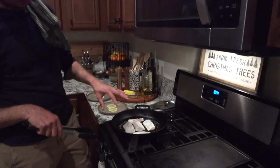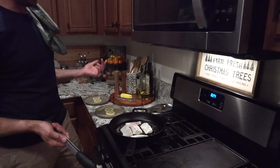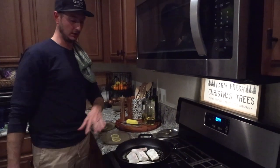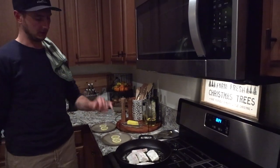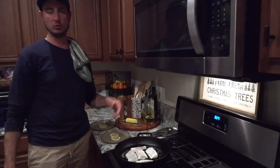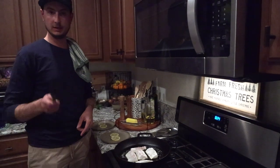But once it starts to brown around the edges, like I said, probably 4 or 5 minutes maybe on the first side here, go ahead and flip it. And then we're gonna add a little bit of butter on top of each one and cook the other side for maybe about four minutes as well. Let these babies go for a minute and I'll be right back.